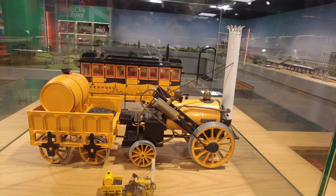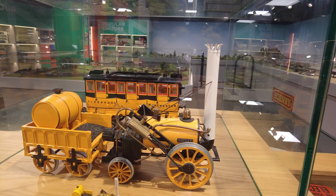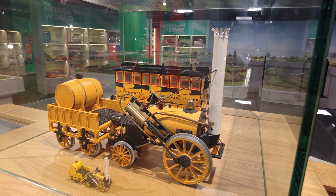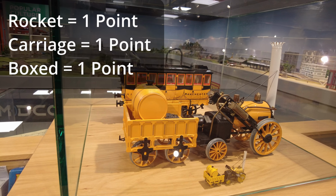This one's a little bit more difficult. So the 3.5 inch gauge R100 Rocket, live steam version of the Rocket, and basically I'm going to award 3 points for this. So 1 point for the Rocket, 1 point for the carriage, and 1 point if you have them boxed.